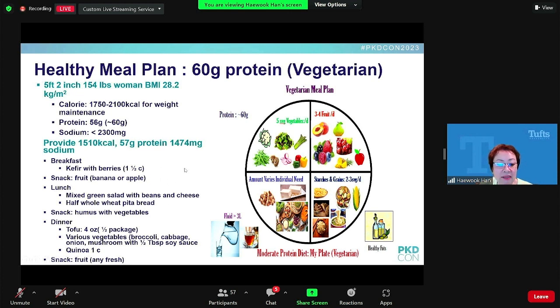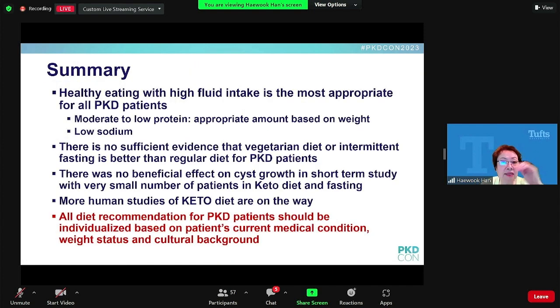All of these diets can also be based on what patients actually like to eat, so we can always make an individualized meal plan. Healthy eating with high fluid intake is the most appropriate for all PKD patients, and moderate to low protein is appropriate based on the patient's weight. Low sodium is always important for a PKD patient. And there is no sufficient evidence that a vegetarian diet or intermittent fasting is better than a regular diet for PKD patients.